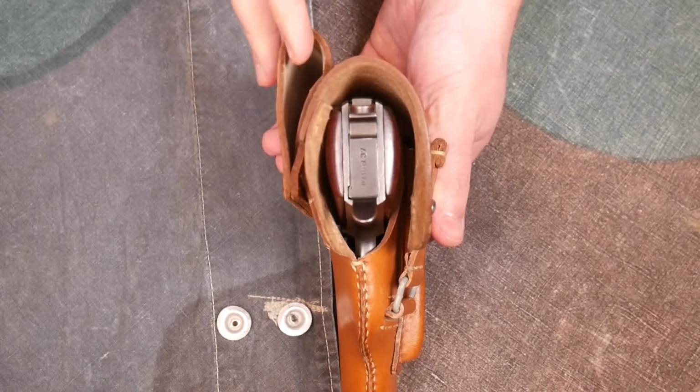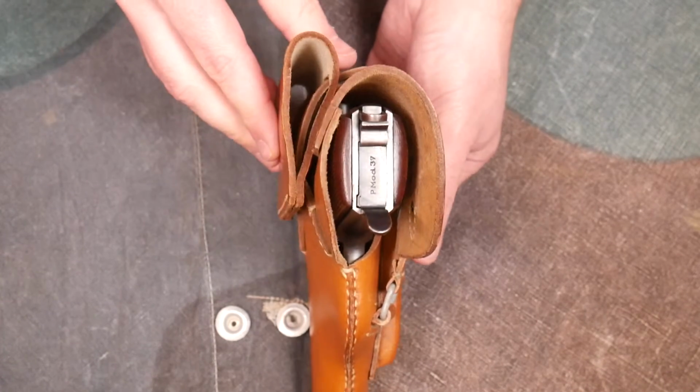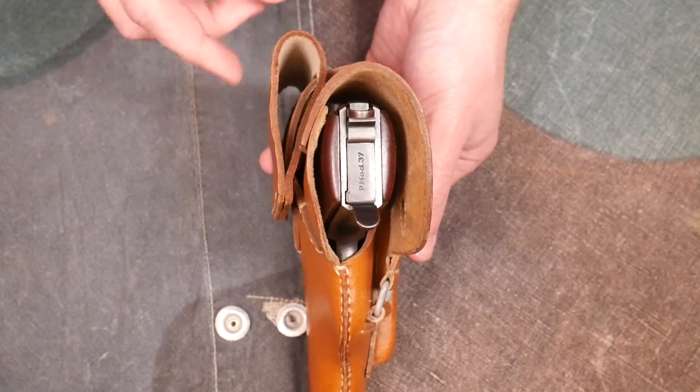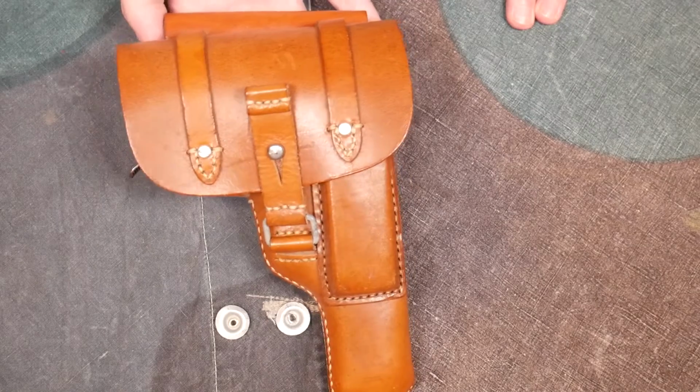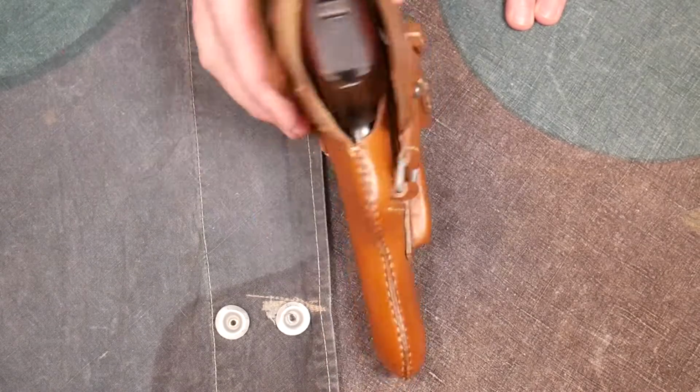It's a nice drop holster, so the holster fits on you just a little bit lower than your belt, which I think was something that a lot of pilots or officers preferred, because you see this on the Luftwaffe holsters.